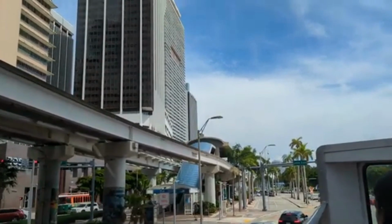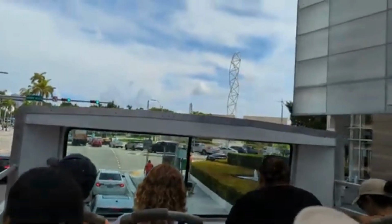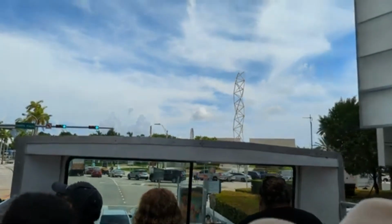$2.25. To your right-hand side, the white spiral column you see there, it is a memorial to the Space Shuttle Challenger, which exploded back in 1986, killing all 7 astronauts.